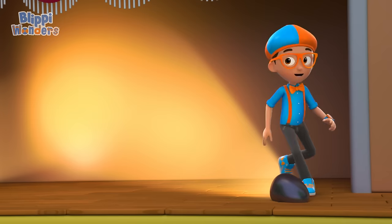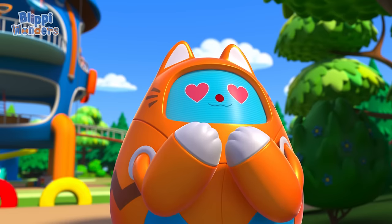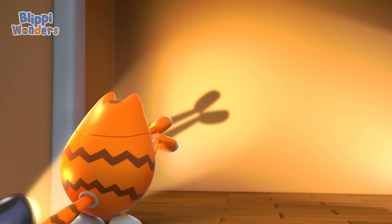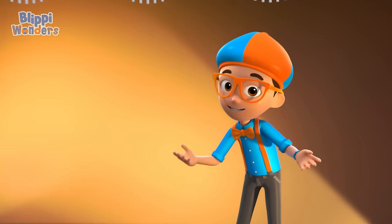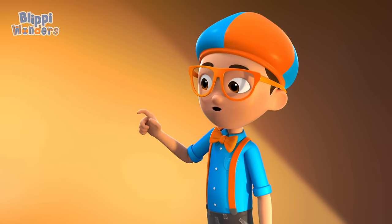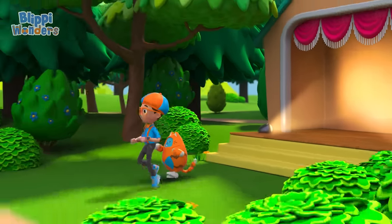Sorry, Tabs. I was just making a T-Rex shadow puppet with my hand. Aww, what a tiny dinosaur. I wonder, what was the smallest dinosaur? Good idea, Tabs. Let's go back in time and find out.